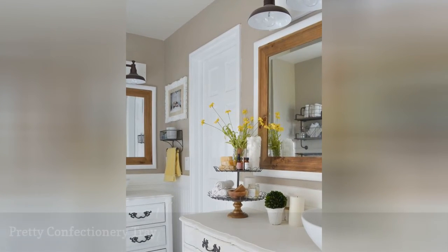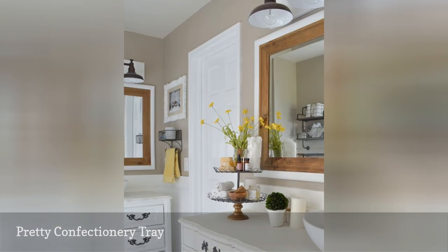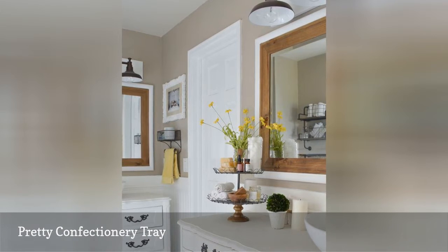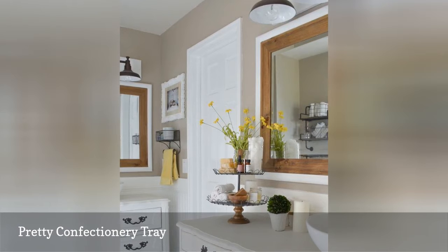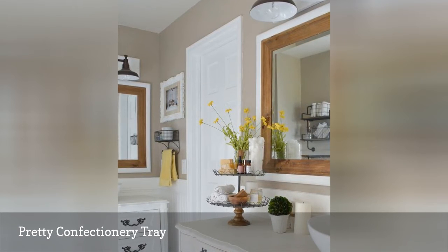A vintage kitchen confectionery tray transforms this bathroom with extra practical storage space and a dash of quirky styling. This tray, styled by Sarah Joy, keeps practical items such as washcloths, soaps, and oils, as well as a bouquet of fresh flowers set in a mason jar. Vintage style can be pretty and dainty, too.